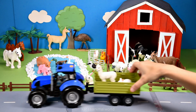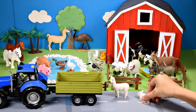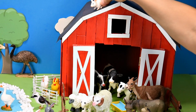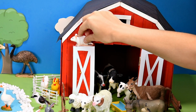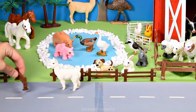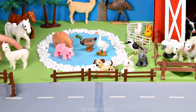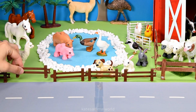Oh, the tractor's here. Who's that in the back? It's an alpaca. Oh, and a mouse. What are they doing? Oh, they've left. There they are. They're on the roof of the cow shed. Nice spot, mouse. Okay, let's pop the alpaca over here with the horses. Alpacas love to eat plants and grass. Don't forget to close the gate.